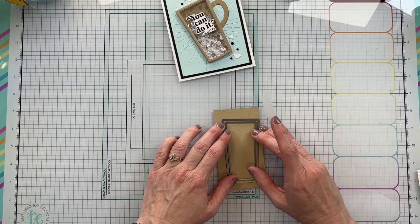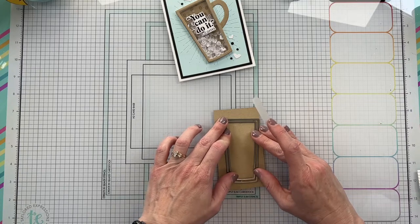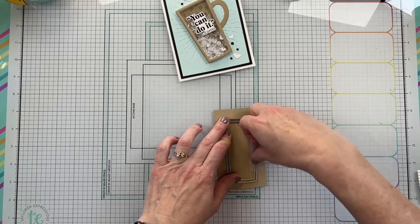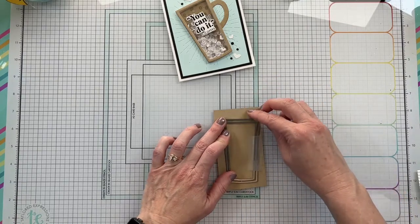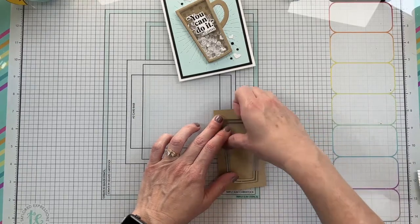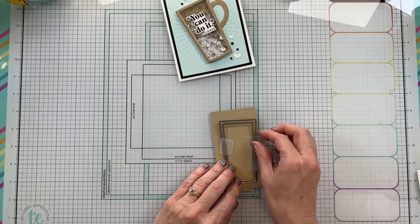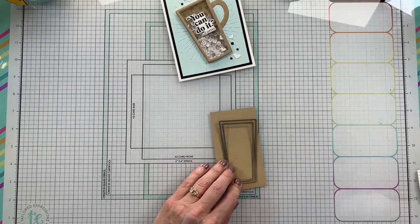So what I'm going to start with is cutting all of our pieces. I like to get all my pieces cut, because then it makes it a lot less likely that I'm going to forget a piece of my shaker. I don't know, raise your hand. Have you ever forgotten the acetate while you're making a shaker? That is my biggest problem. I get so excited about adding the shaker bits that I just forget, oh yeah, I should add that acetate to keep everything in.